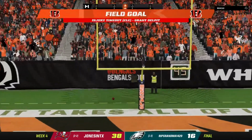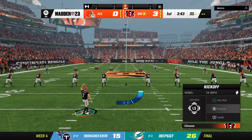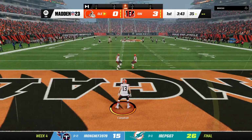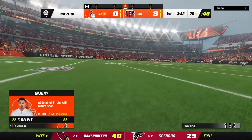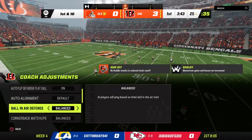McPherson's kick is good. And the Bengals are on the board first here. It's 3-0. That was a long, sustained opening drive, but in the end, only able to get 3, the field goal out of it. And absolutely, you'll take the points and the early leads. You never get those back. But there will be a little bit of disappointment that they didn't punch it in for 6 after that kind of yardage and that kind of drive that they had.